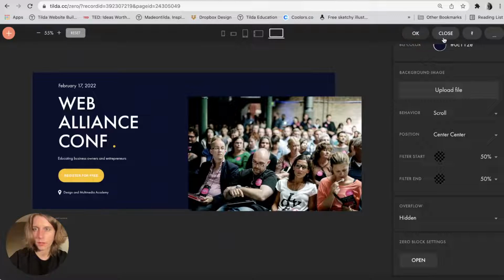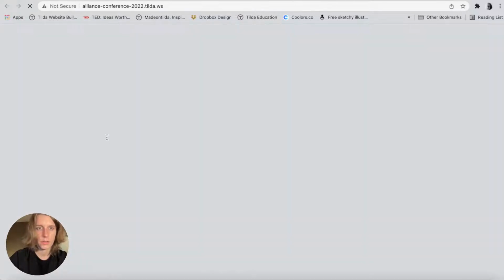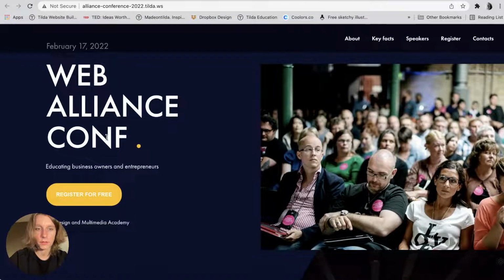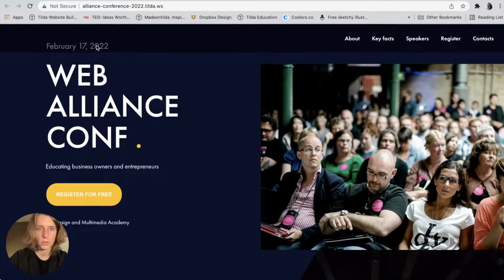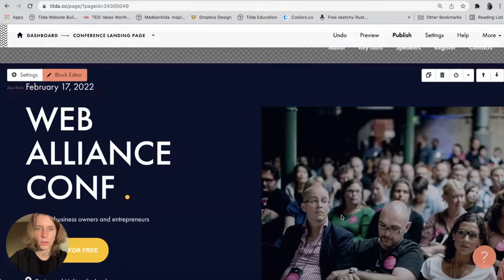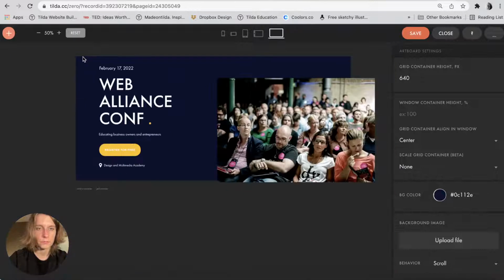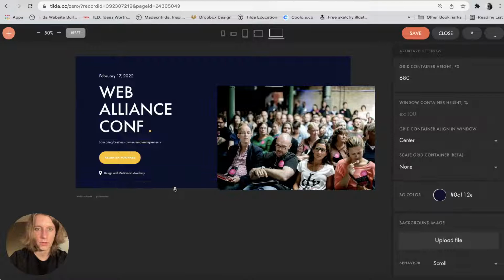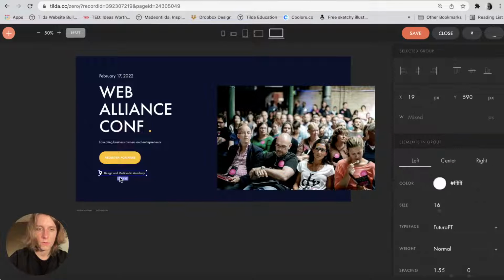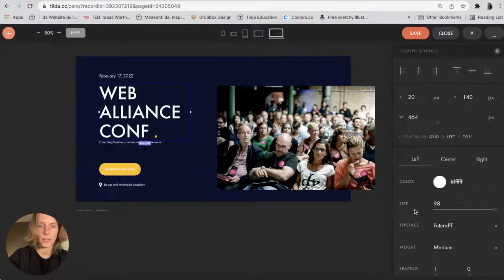Let me save and check again if the height is nice. Then you can always, of course, make it adaptable as well. No, this is still not enough. And wait, what happened over here? Oof. Yeah, I need to add the space for the menu on top. So I want to move it all over here down. 750, and perhaps in this design it makes sense to make it 98.